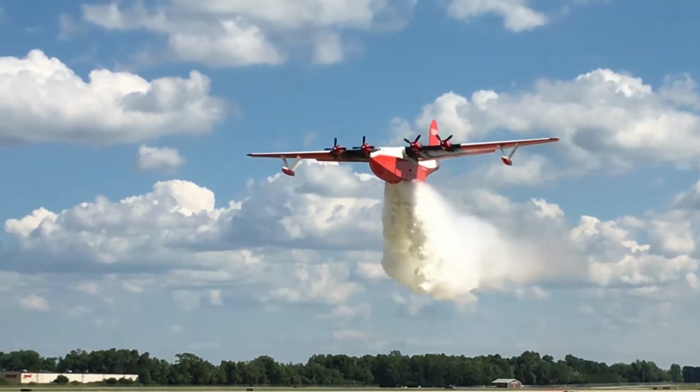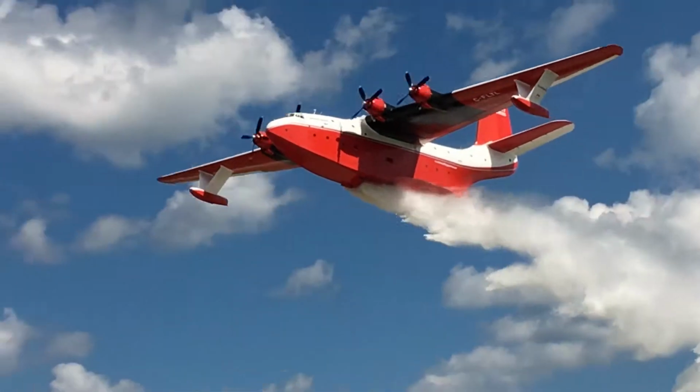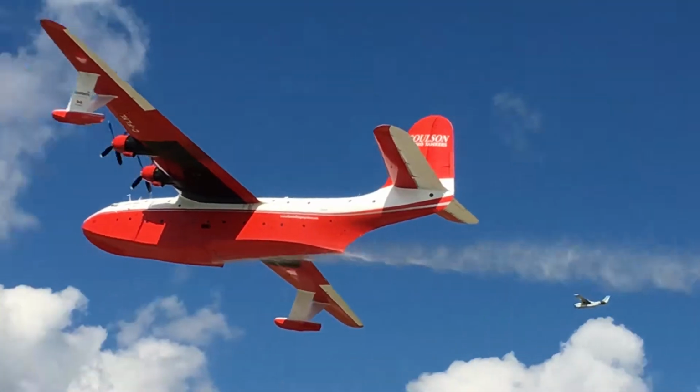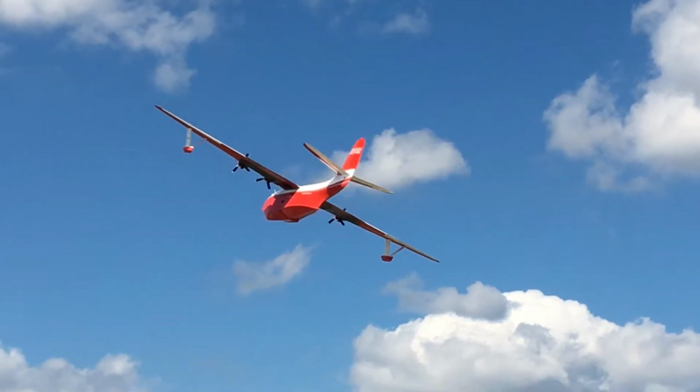Like many warbirds, the Hawaii Mars, as it's known, had a second life. One of 2 owned by Wayne Coulson, this flying tanker is an airborne water bomber that can deliver more than 7,000 gallons of water to a fire scene in a matter of seconds. It was a sight. It was a real sight. And you got to think, that's only like an eighth of a load. Imagine if they went and did the real thing.